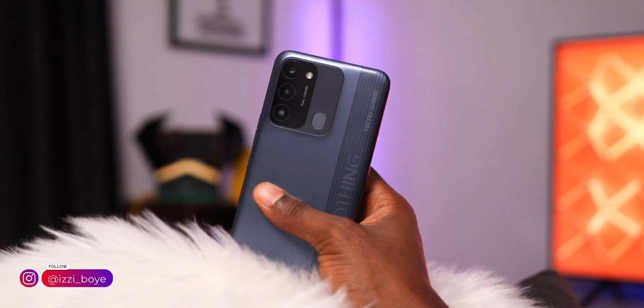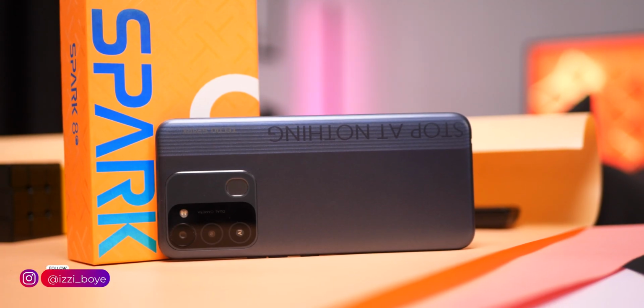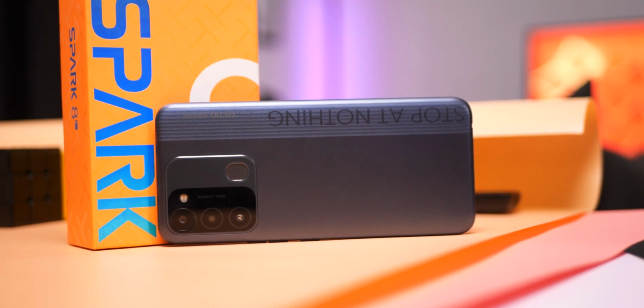The Tecno Spark 8C costs less than 60,000 naira, has 3 gigs of RAM, and offers pretty decent value for the money. Probably the best value at this price point. Yeah, I just said 3 gigs of RAM, meanwhile I said up to 6 at the beginning. So let's address that, shall we?